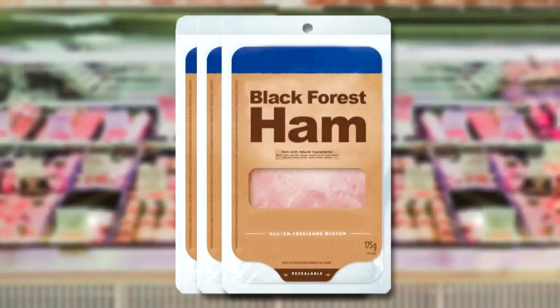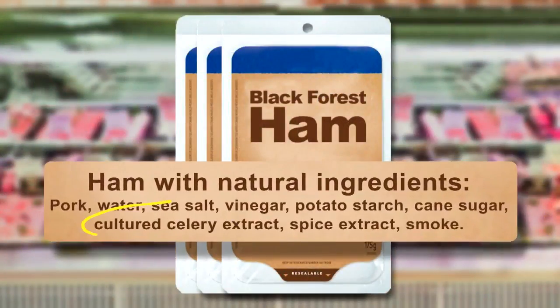The other thing you've got to watch for with the labeling is where it says all natural. Because then right away, people aren't looking at everything on the label. You see all natural, you think that's great. But you can see a label that can be called all natural, but it has cultured celery extract, which is a natural form of sodium nitrate. So just because it says all natural doesn't mean necessarily that there's no sodium nitrate in it.